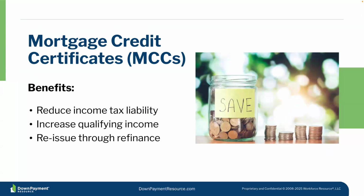MCCs help reduce a buyer's federal income tax liability by offering a credit for mortgage interest paid. Some MCC providers will allow a lender to take the MCC credit amount and annualize that over a year to increase a buyer's qualifying income. And some MCC providers will also reissue an MCC through a future refinance.